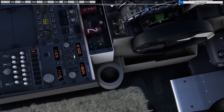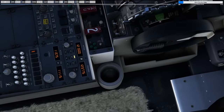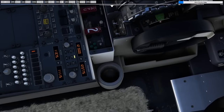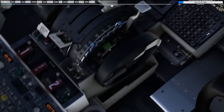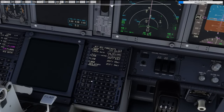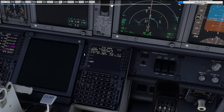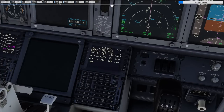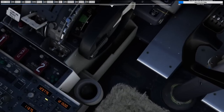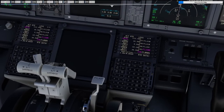Berlin 123.77. The dreaded match with Düsseldorf. So Düsseldorf and Berlin share the HOTAS frequency. But Düsseldorf has a stronger transmitter. That's why if you fly into Berlin in real life, you would sometimes get the HOTAS only as low as flight level 100. But we seem to be lucky here. Okay, so we have information Foxtrot.